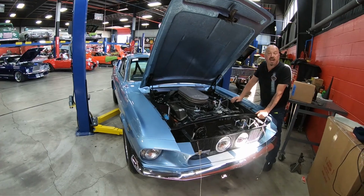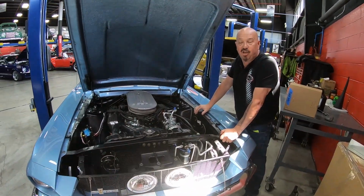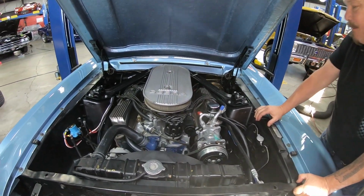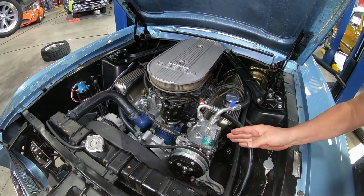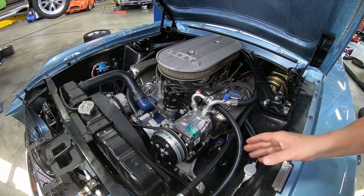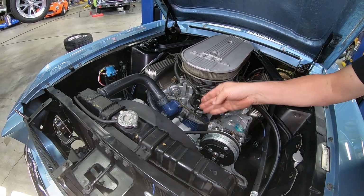All right, under the hood here, we got an FE block that's been bored, and it's got a 428 crank in it. So we got 428 cubic inches of power here with dual force sitting on top. We got an upgraded late model AC pump on there, mounted right in the stock location. We got power steering, power brakes, looks like an aluminum water pump.